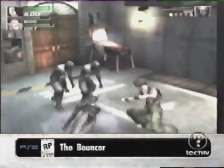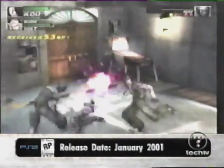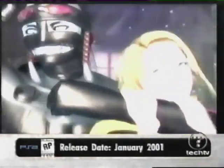From what Square has shown us so far, The Bouncer looks like a title to watch for. If you want a fighting game with extra pizzazz, The Bouncer will be out in mid-January.